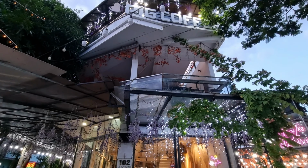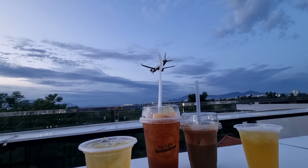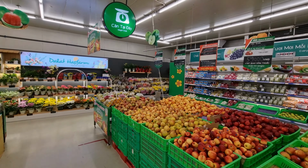And lastly, Pig Cafe. This one is a little different. It's like drinks with a show. You get to watch the planes come in and land at the airport. What a fun experience. 2 more things I want to add.